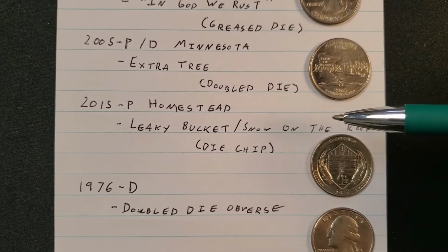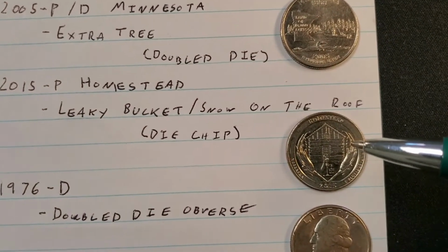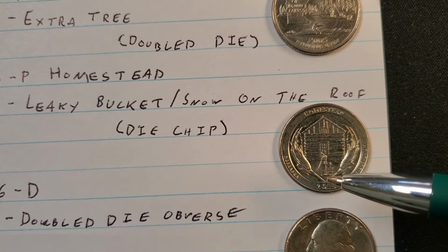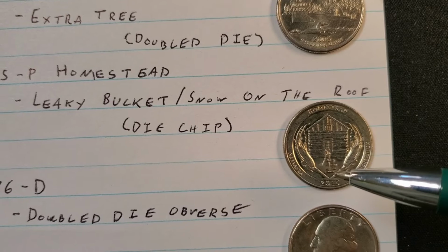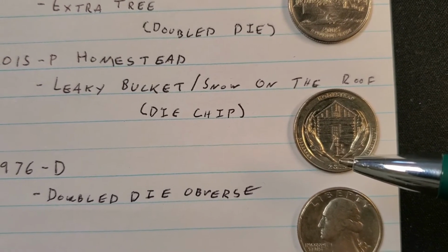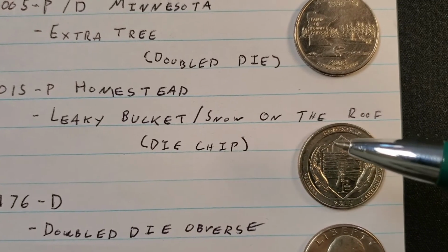There's also the 2015 Homestead Leaky Bucket or Snow on the Roof. This is a die chip where on the bucket right here, you're going to see a little line extending out where it looks like the water is leaking out. Again, in the later die stages, the chip is so bad that it can actually extend almost all the way out to the date. And the same thing on the roof here.